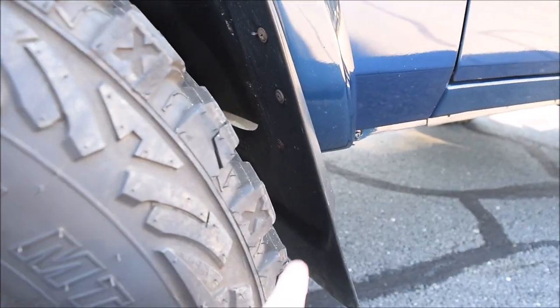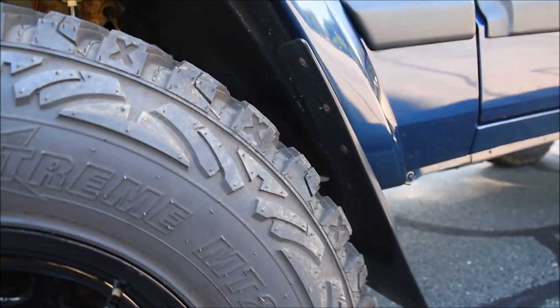Wheels look pretty good. I also wiped down the inside of the mud flaps because they did have a little bit of mud on them as well. And of course the paint turned out good as well.